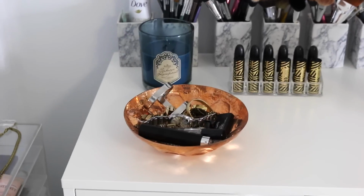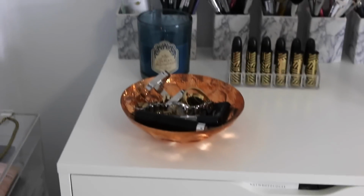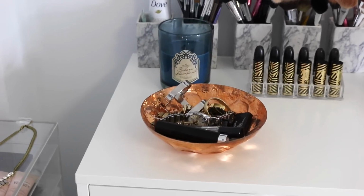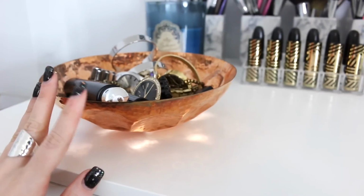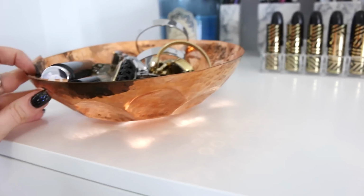This is where I keep my most worn jewelry. The rest of my jewelry is actually stored in here in one of the bottom drawers. But this is where I keep my everyday jewelry and things I need to reach for. Also just random perfume and trinkets and things. And this bowl was actually gifted to me by Soap and Glory, which is really nice. I just love this rose gold coppery bowl.